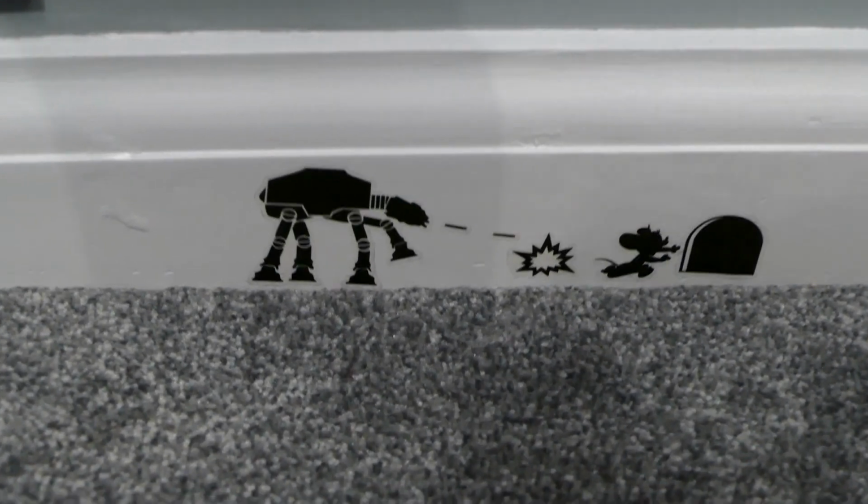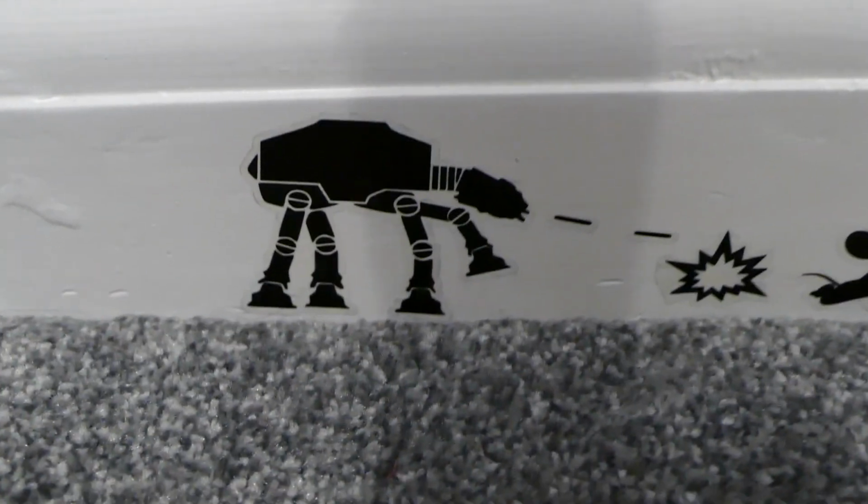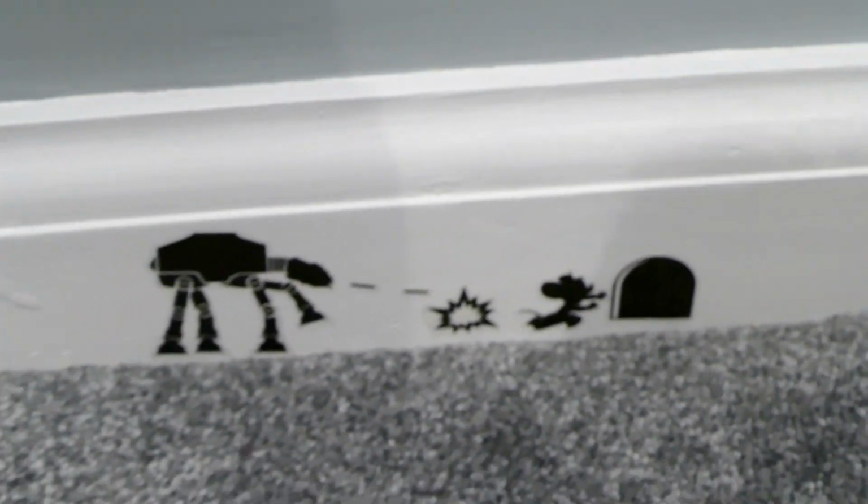Now we're quickly diving back into the other room here to show you something I forgot to put in the last video. This is a really nice little sticker I have down here on the skirting board. It's basically an AT-AT shooting at Jerry as he runs into his mouse house. Just something funny I thought I'd add into this video.